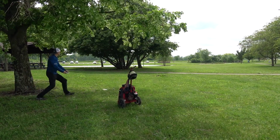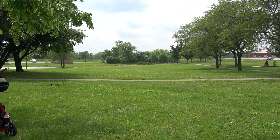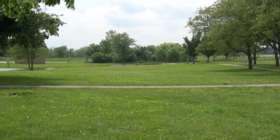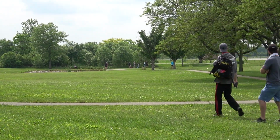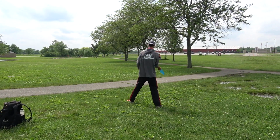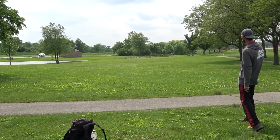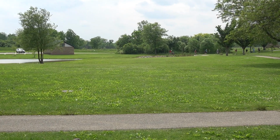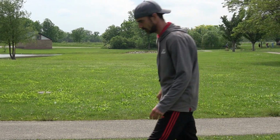And he's just going to place it perfect, right where he wanted. So he'll be in position to make it onto the island green for his birdie. Another nice forehand by Tyler.